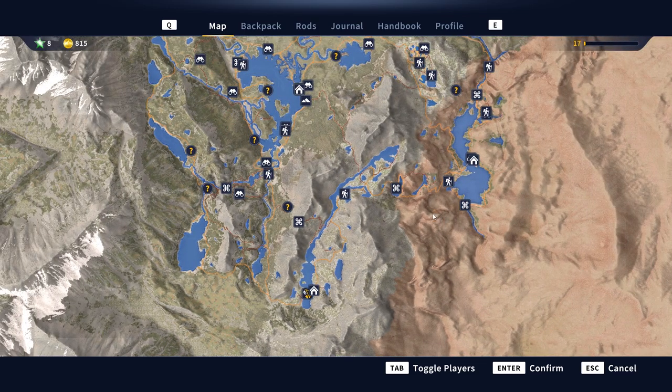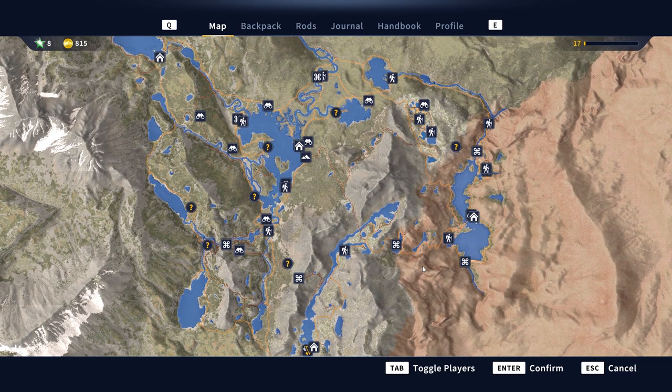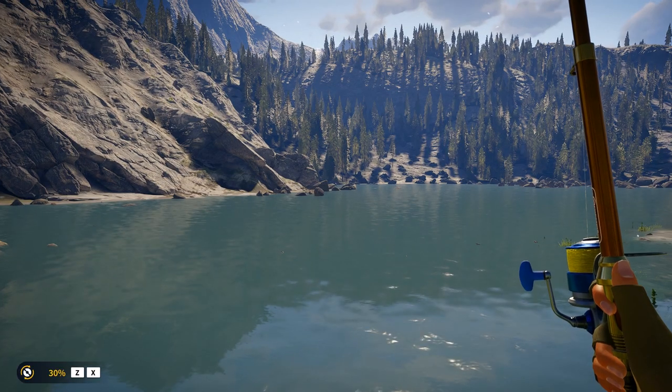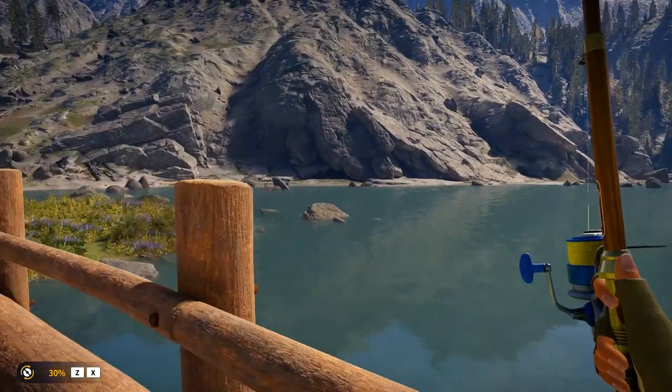They could just be a smaller variant. I don't think they're like king salmon size, which I know they go massive, but this is where we are at the minute, this location. So if you want to come, once you've unlocked it, come here. Lot of fish in this area.